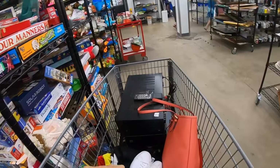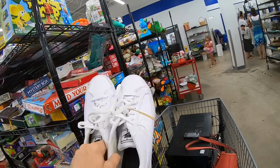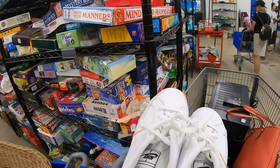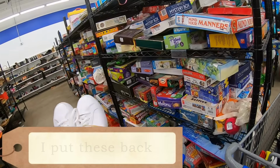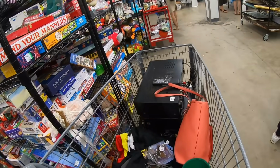Roger got some clothing. I grabbed these Nike sneakers. I think these are Air Force. I'm gonna have to look them up. Really nice. Where is the price on this? $12.99, so that's a maybe. Kind of like those for me. And what else do we have here?